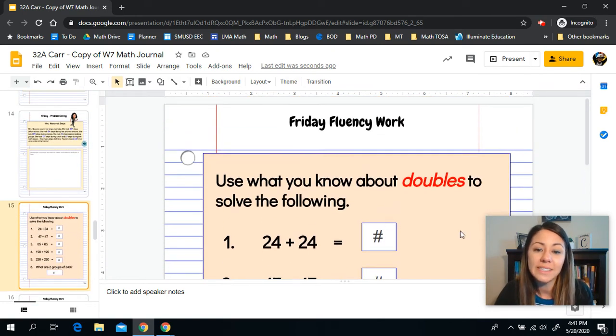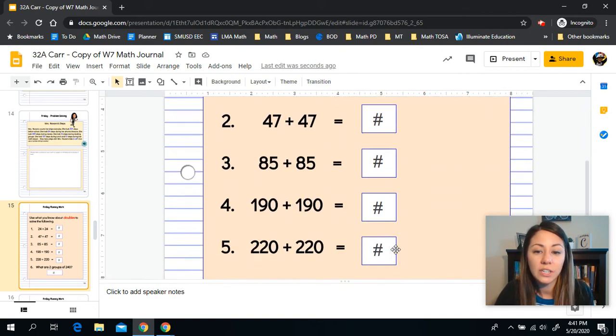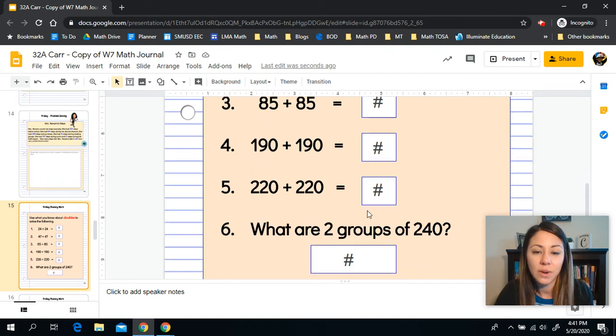For Friday's Fluency, you are working on doubling. So double these 2 and 3 digit numbers and enter your answer right in the box.